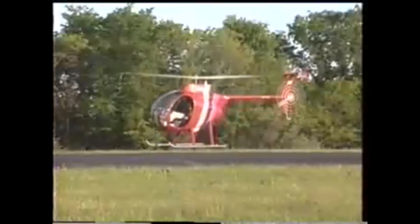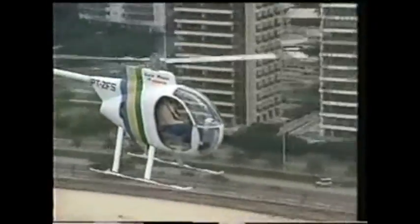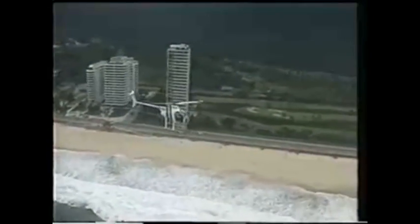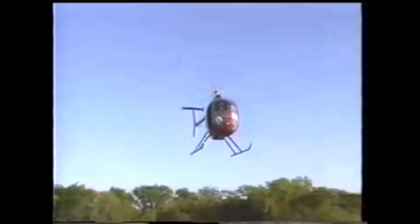With a climb rate of 500 feet per minute straight up, a cruise speed of 75 miles per hour, and a maximum range of 225 miles, the Mini-500's performance statistics are as impressive as helicopters costing five times as much. Taking off and landing vertically, flying sideways and backward, blazing through the blue skies or skimming the treetops, the Mini-500 takes you where no fixed-wing aircraft dares to go.